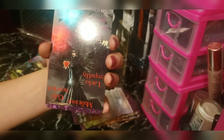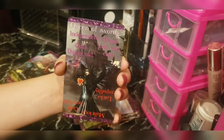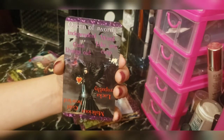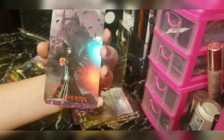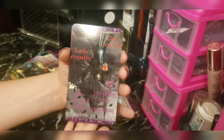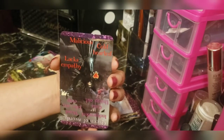Okay, so you have independent, cuts things out, won't take any crap. Like, she will cut your heart out. She's not going to let you hurt her. She is going to cut you before you cut her. Okay? So you have malicious, cold-hearted, and lacks empathy. And that's if it's in reverse.